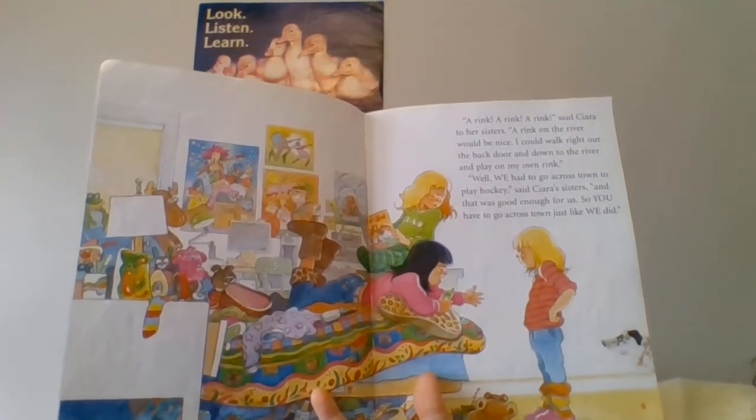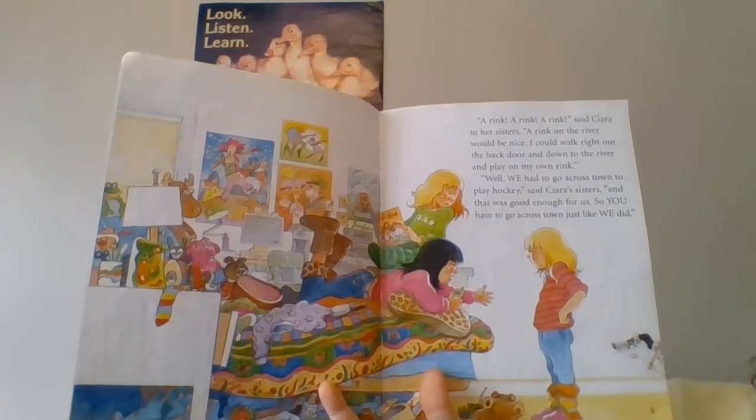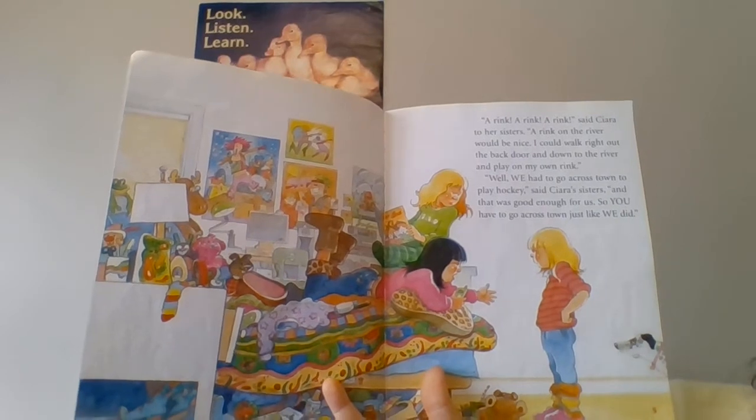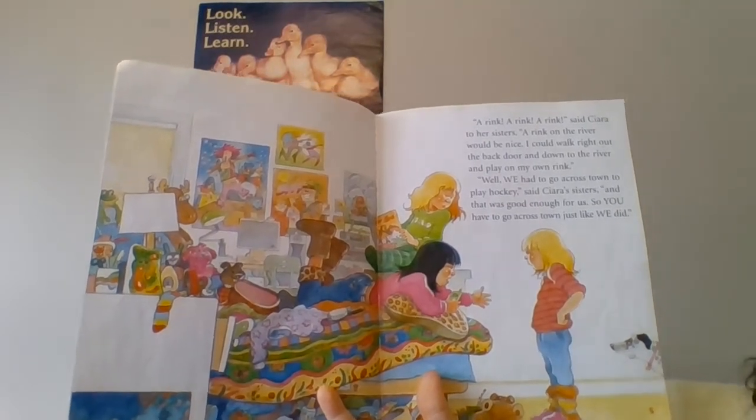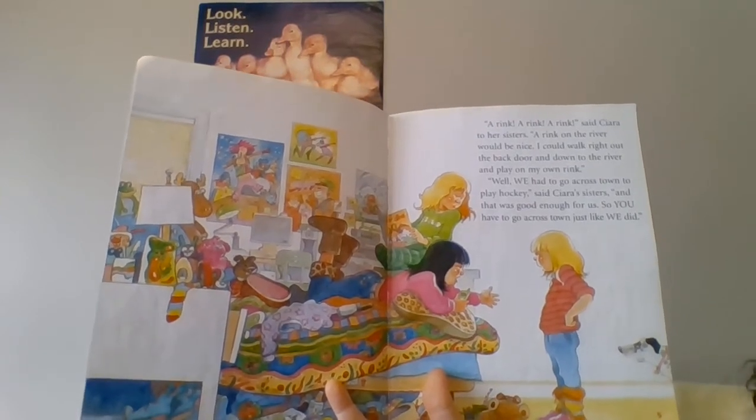"A rink," said Sierra to her sisters. "A rink on the river would be nice. I could walk right out the back door and down to the river and play on my own rink." "Well, we had to go across town to play hockey," said Sierra's sisters, "and that was good enough for us.